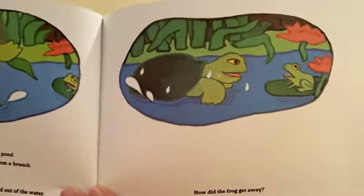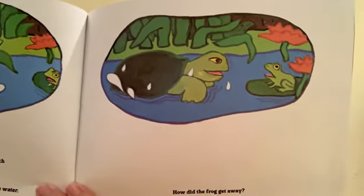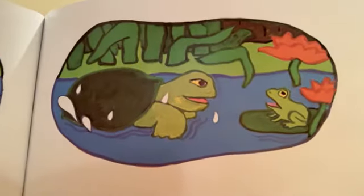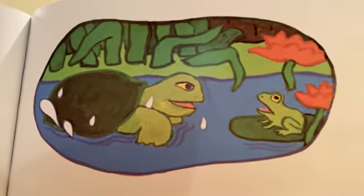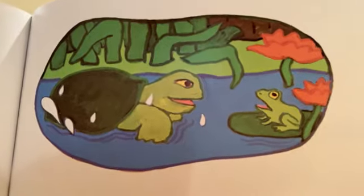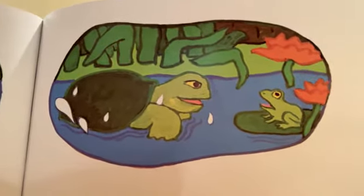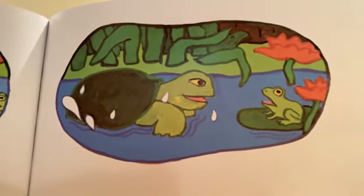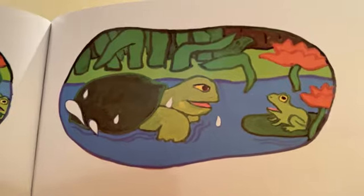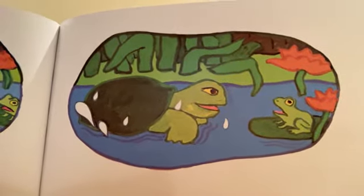How did the frog get away? Lots of animals are trying to eat this frog. Frog looks a little scared. Turtle seems pretty sure about getting that frog because the turtle has come very close. All it needs to do is reach out its neck and snap.